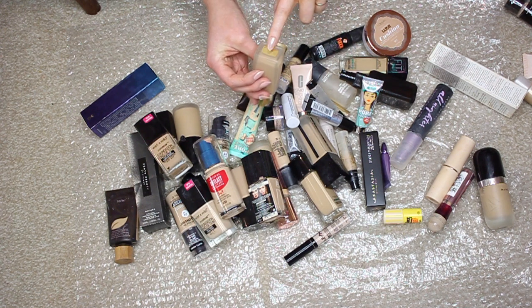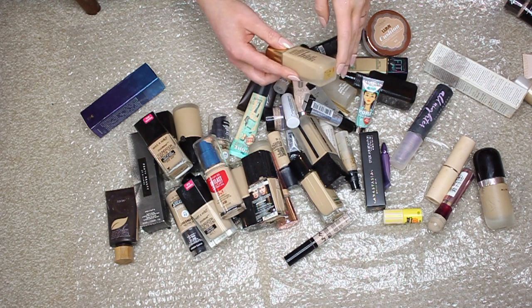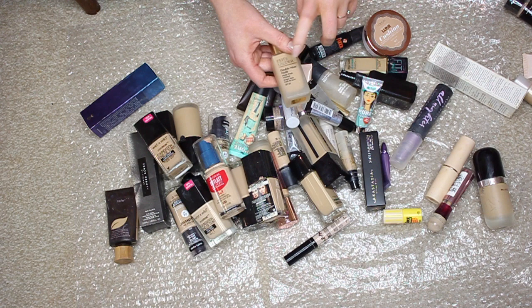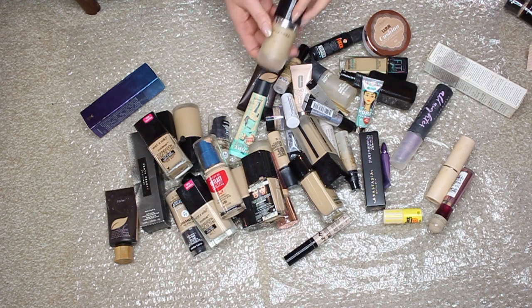I had to go up to 3W1 Tawny. That is not even my shade in normal double wear, and this just doesn't compare. It's just not that good, and I didn't like it, so I'm going to get rid of this one. It did cost me a lot of money, but I'll see what I can do with it, but I'm gonna get rid of it.